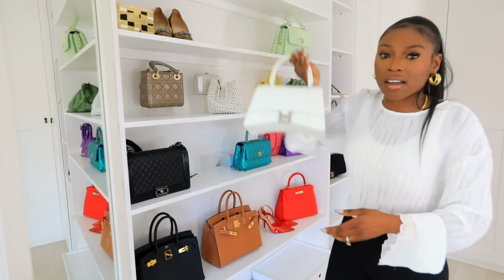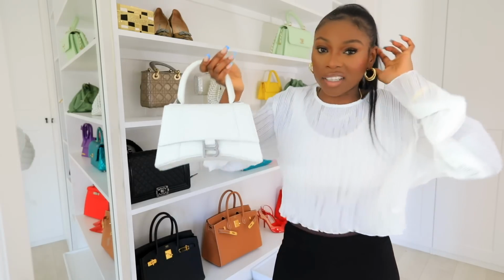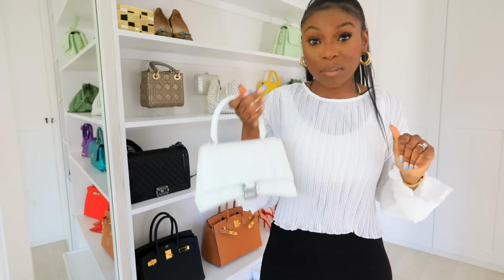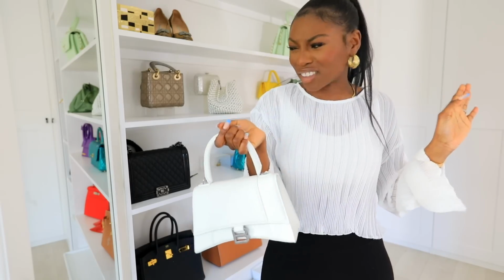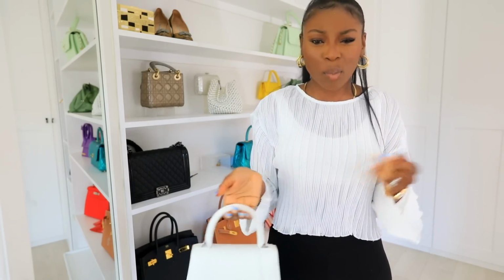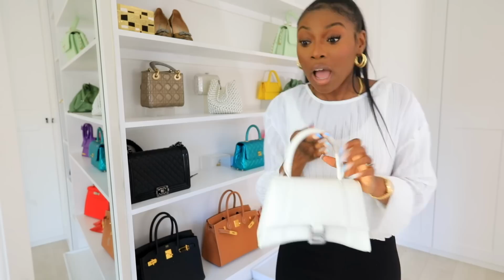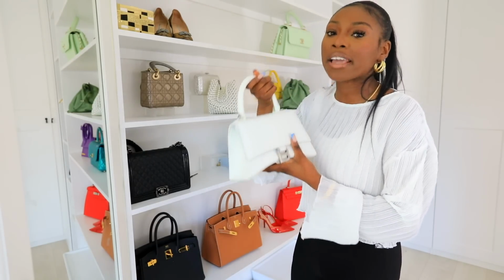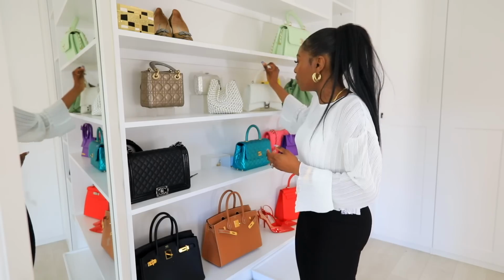So the Balenciaga, another Balenciaga bag. I bought this last year. This was a very trending bag. And this is the only white bag I have in my entire collection. I don't know who has white bags. White bags are the worst. But this one, to be fair, is really good quality. It comes out regularly with me, so I'm not mad at that.